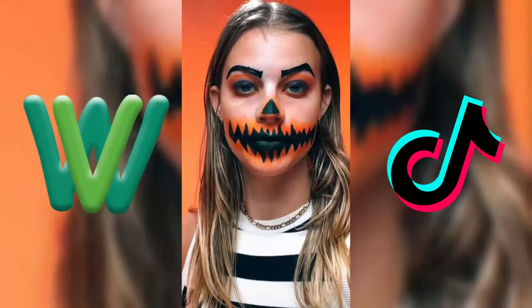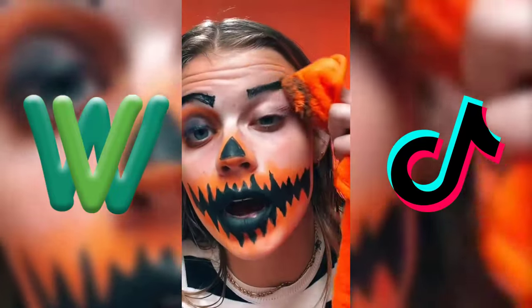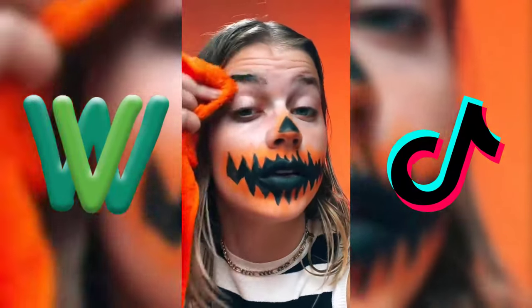Take off my makeup with me, pumpkin edition. Let's start with the eyes. Eyebrow. This towel literally takes it off so easily, you guys.